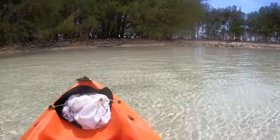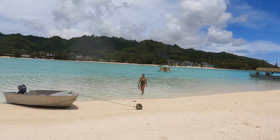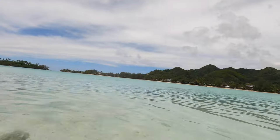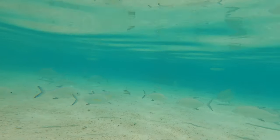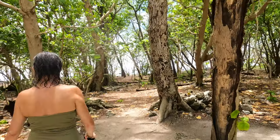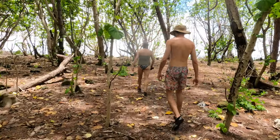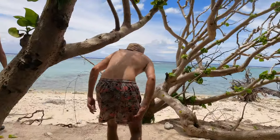Here we are on the canoes, taking a little paddle over to the little island. Water is so blue today, it is absolutely stunning. Our mission today is to paddle to a little island on the other side of the lagoon called Koromiri. Time to find a good spot to launch the drone.